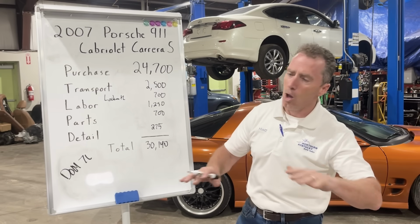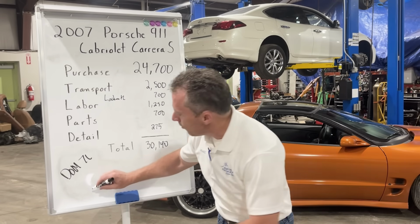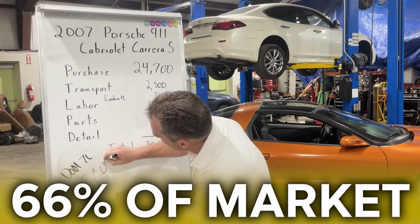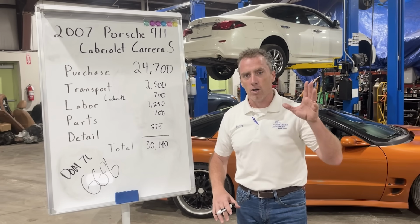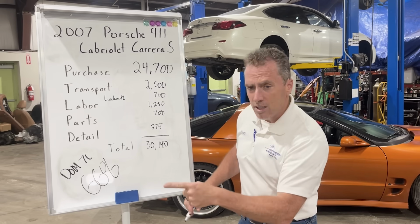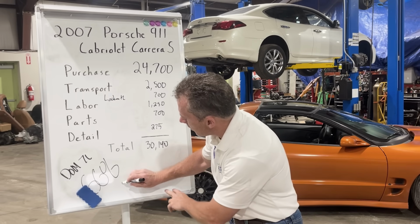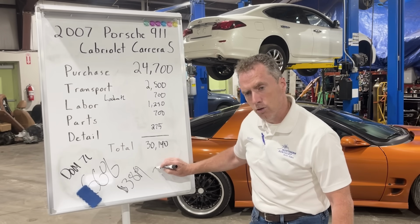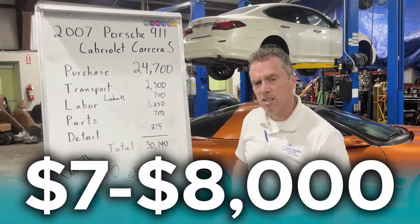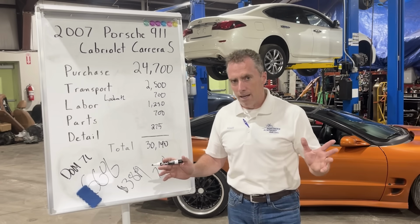So I am gonna blow it out, and I mean blow it out. We are gonna put it on the lot at 66% of market, which is incredibly low, but I wanna make sure this car is gone in 2 weeks. 66% of market has us at $38,000. With $38,000, that gives us a contribution margin of somewhere around $7,000 to $8,000, which isn't bad for this topless trouble.